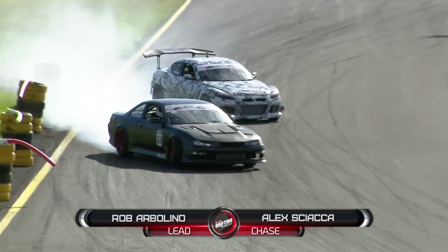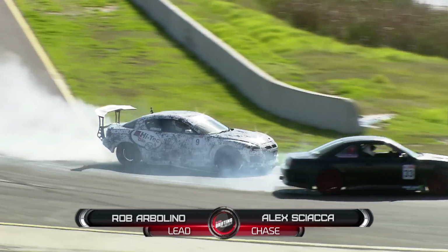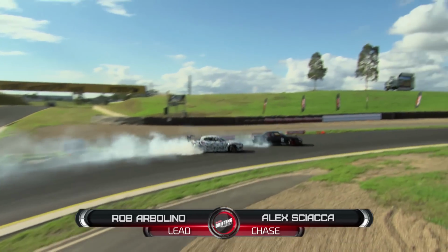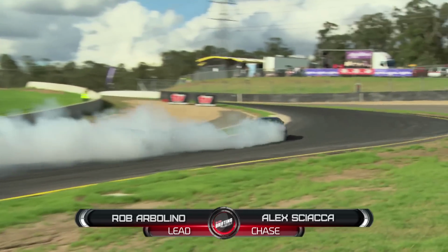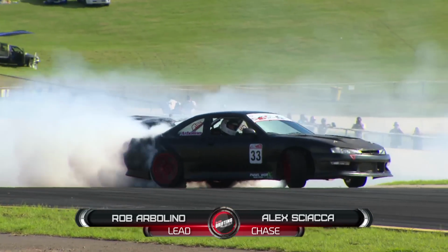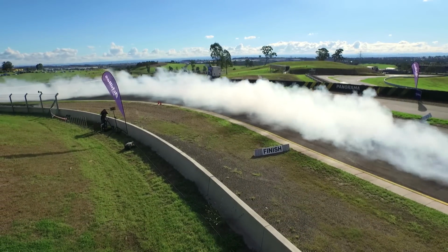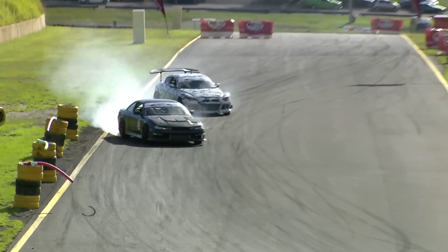Arbolino's backing it in. Seemed to have picked up some mambo as well there, Chad. Arbolino giving a really nice Scandinavian flick into that corner with a lot of speed and a lot of aggression. Ready to stick it to Sharker, one of the veterans of this series, and seems absolutely unperturbed by that effort from before.